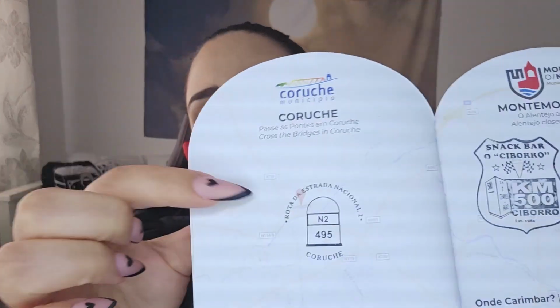So once we left the museums in Mora, the next stop was to just get the stamp along the way at the exit in Coruche. We actually also had to do a bit of a detour to get to Coruche, but we did get there. And it was a cool experience because we got the stamp in this gas station, and there was a tractor doing the EN2 on that gas station.